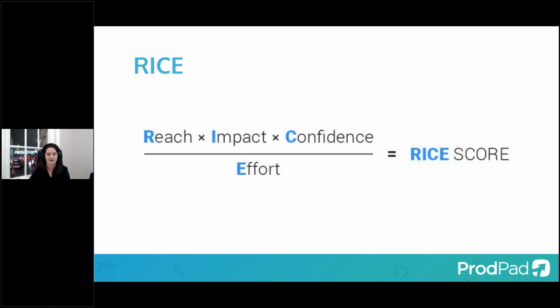And what they've done is basically said, if any of these scores you're not particularly confident in, give it a score out of 100. If you're 100% confident that you've got your reach and impact scores, and they are tied down, you're not making big assumptions on them, then give it a high confidence score. If you don't have huge confidence in these, then give it a low confidence score and use that as a multiplier to bring up or down the score.